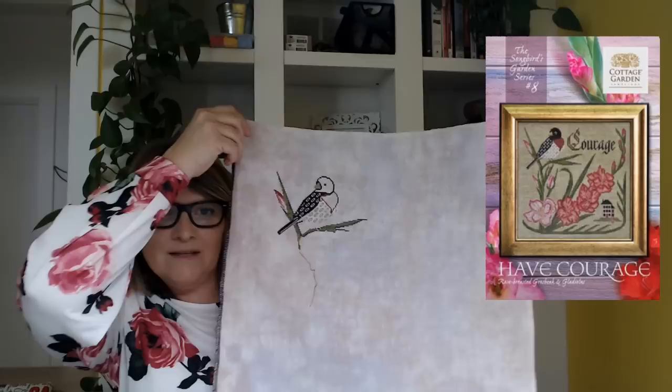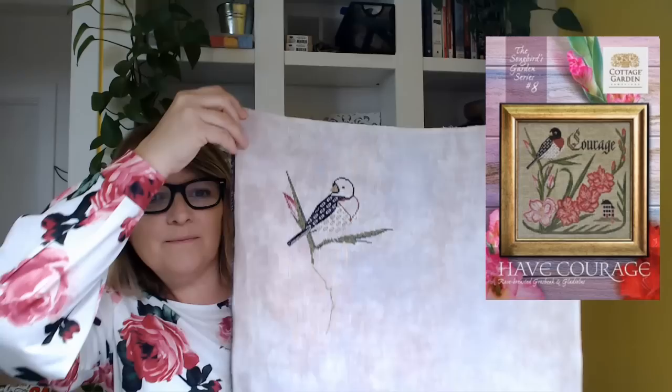I absolutely love it. The color is kind of blowing out. It's more like that purpley pink color. But yeah, I absolutely love this one. I have the Gratitude one that I'm going to be starting right away. If anybody wants to stitch along with any of these, I'll create a hashtag and put it on Instagram. I'll let you know what that is the next time.